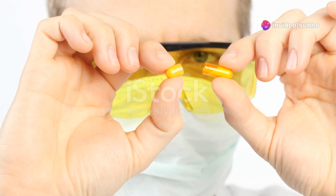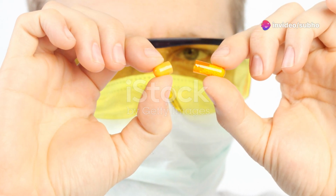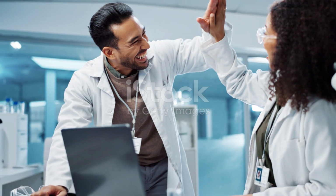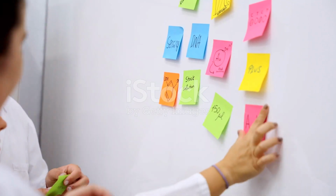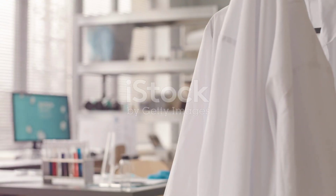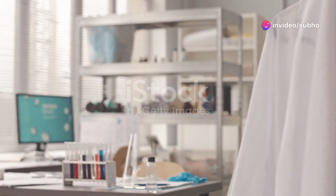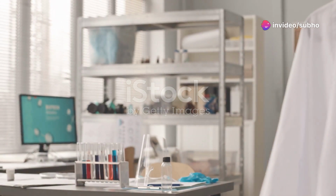And here's the best part, Maldi-Tof MS is a non-destructive technique. That means the sample remains intact after analysis, allowing for further investigation if needed. It's like having your cake and eating it too. With its speed, sensitivity, versatility, and non-destructive nature, Maldi-Tof MS is a real game changer, providing scientists with a powerful tool to unlock the secrets of the molecular world.